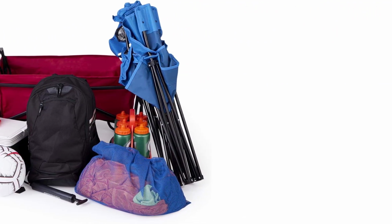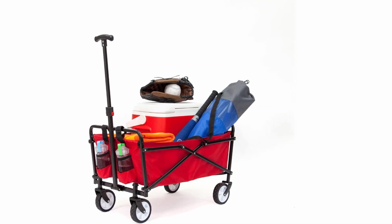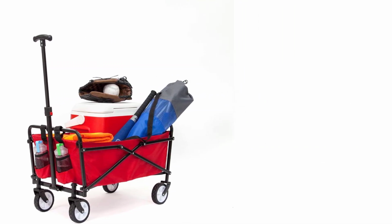No budget pick is ever perfect, but if you're looking for more of an all-purpose wagon, or you're just super strong and don't mind pulling tiny wheels over sand, this is still a solid option.